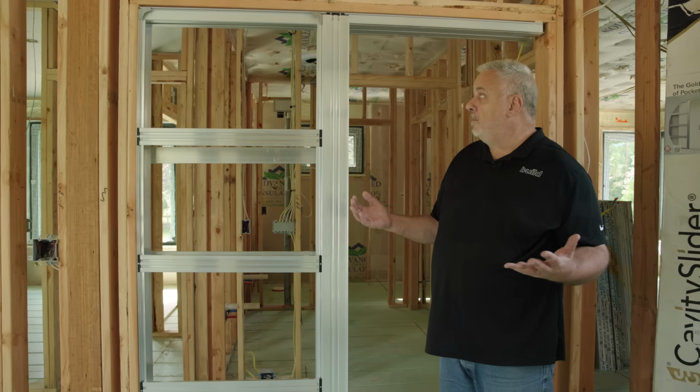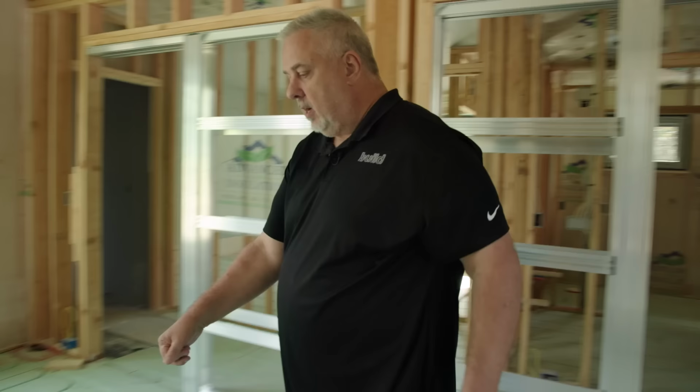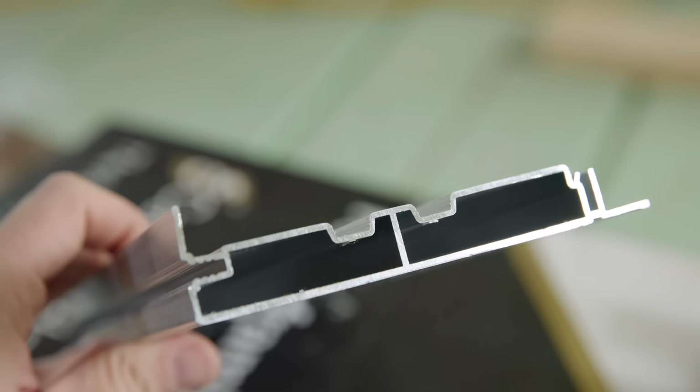So you can see here, it's basically made with end studs, if you will, and these end studs actually have a channel. I've got a piece right here. Let me pull this up so you can see. One of the things that's pretty neat about this is that the finish carpenter who installed these basically just cut them on the chop saw.